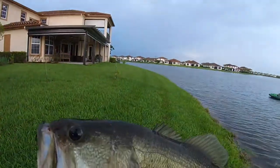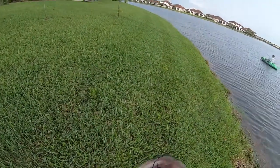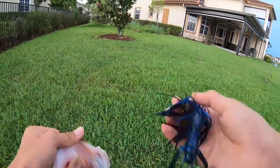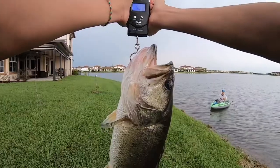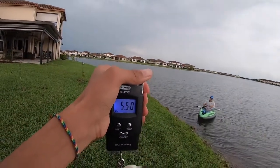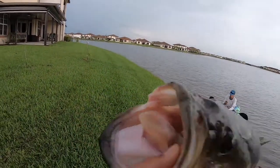Guys, really solid fish. Crushed the jig. That is sick. Look at that. That was so sick. And in the kayak, too. That was an insane fight. Jig pops right out. That's the jig. Boom, that is a good fish. Yep, you're right. It's 5'5". Yeah, dude, it looks really big. That is a fat fish. That's a really good one though.